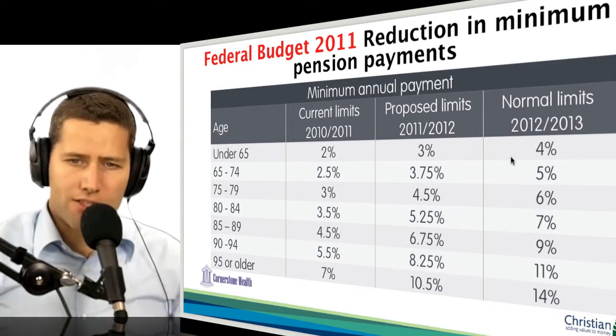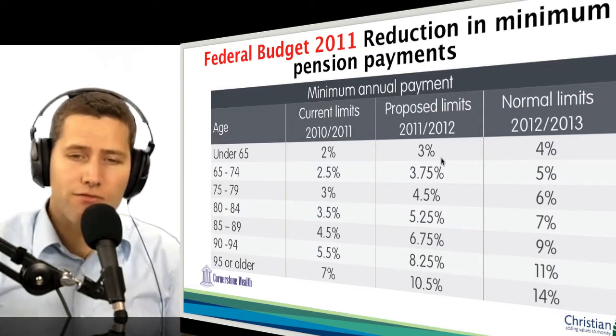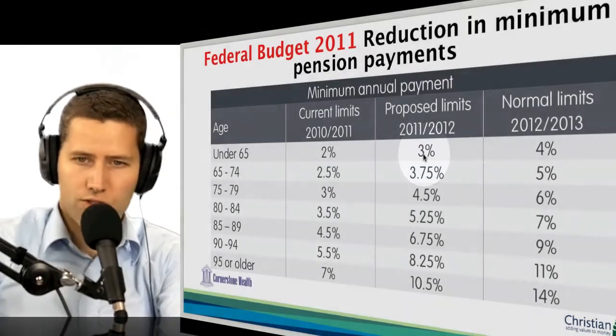So it means if you've got $100,000 in your pension fund as at the 1st of July, not the super fund, in your pension fund, then you need to withdraw $3,000 from your fund. That's basically how that works. Just good to be aware of.